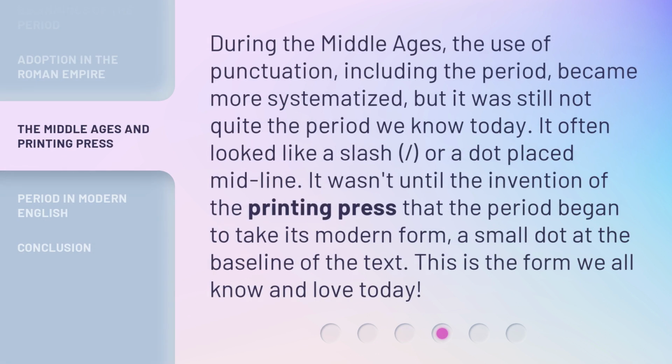During the Middle Ages, the use of punctuation, including the period, became more systematized, but it was still not quite the period we know today. It often looked like a slash, or a dot placed mid-line. It wasn't until the invention of the printing press that the period began to take its modern form, a small dot at the baseline of the text. This is the form we all know and love today.